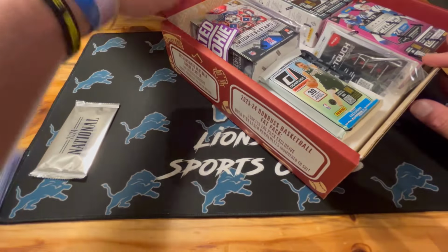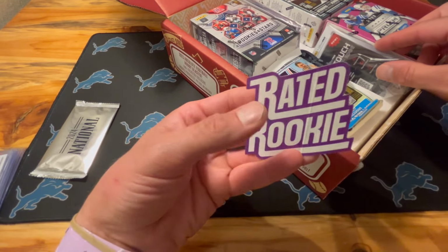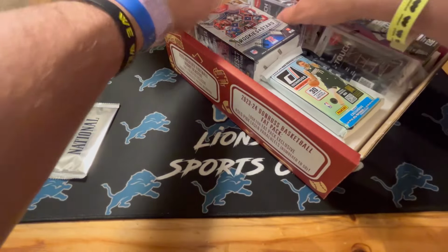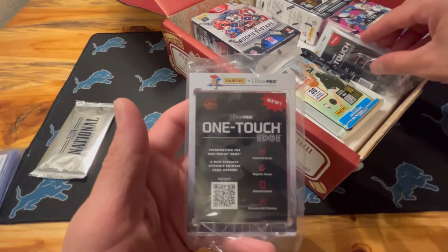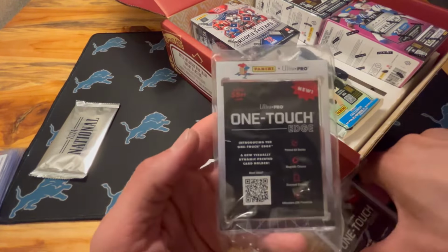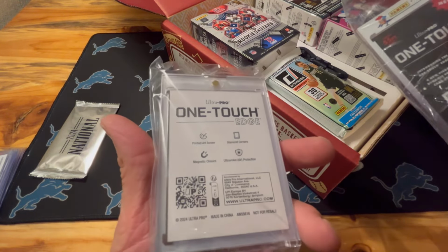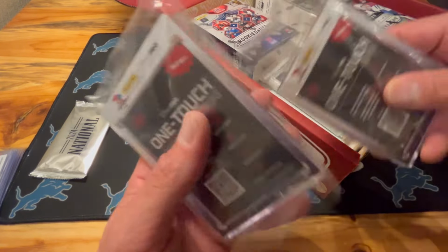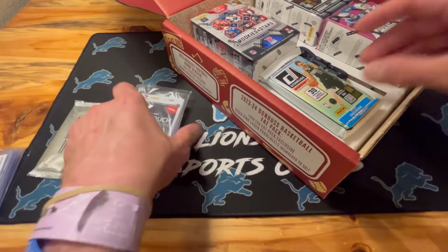Let's see what else we got in here. We got some cool stuff for the kiddos. We have a rated rookie sticker. That's pretty sweet. A couple rated rookie stickers. Two one-touches with the white border. That's pretty cool. What is that? I just dropped it. I'm not even sure what the point is here. This says 55 points. Oh, 55 points on both of them. So enough for a sleeve and a card in there.